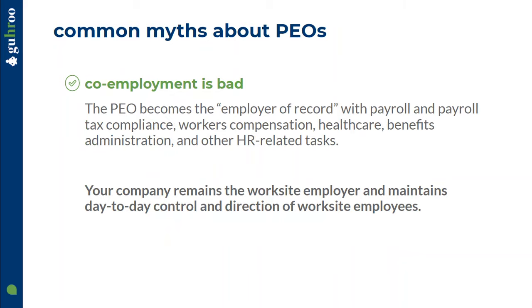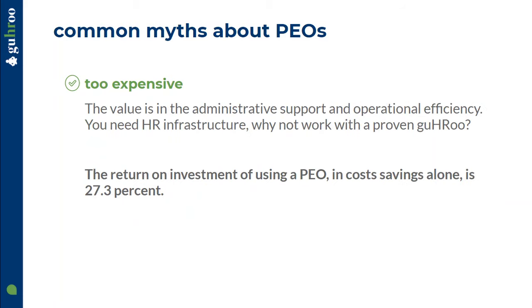But there are some myths about PEOs that I'd like to cover. So first is that co-employment is bad. Well, understanding what co-employment is going to help you determine whether or not co-employment is actually bad. The PEO becomes the employer of record as it relates to payroll and payroll tax compliance, workers' comp, healthcare, benefits admin, and other HR-related tasks. But that's it. Your company remains the worksite employer and maintains day-to-day control and direction of worksite employees.